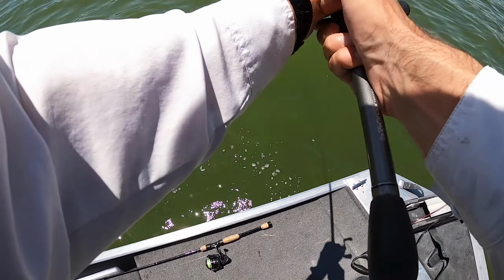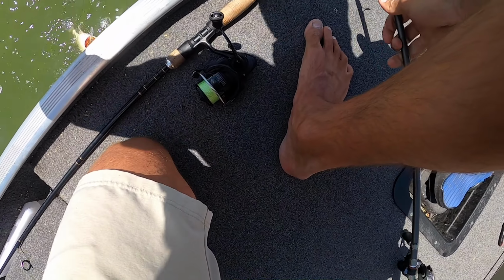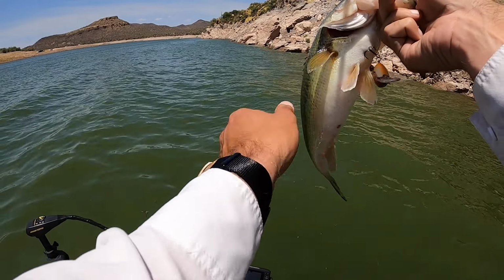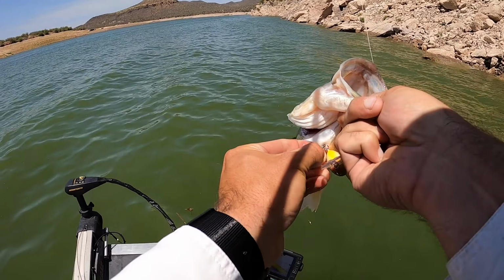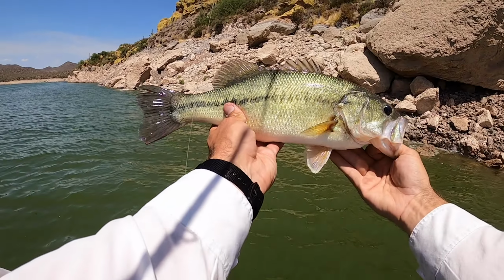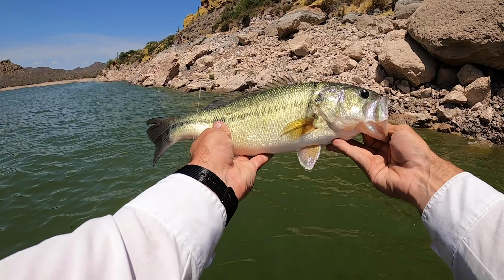Oh, that's a nice bass. Nice bass. Oh yeah. Check that out right there, stud. Kind of hooked him a little funny, but nice solid 2.75, 3-pounder right there. DT10, solid fish.